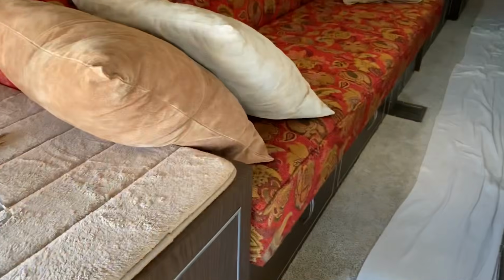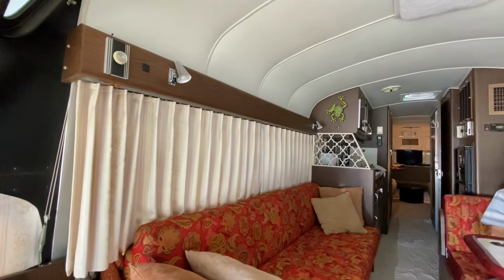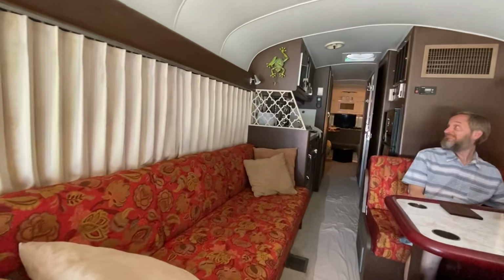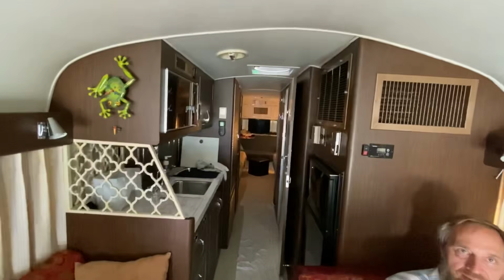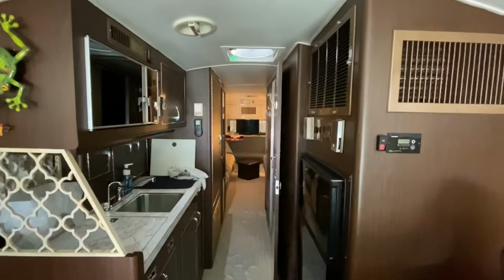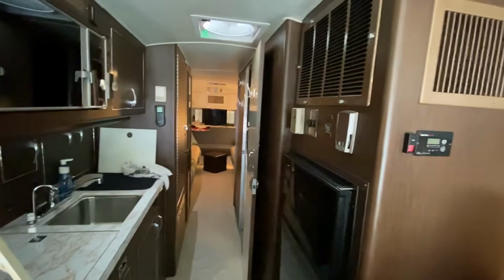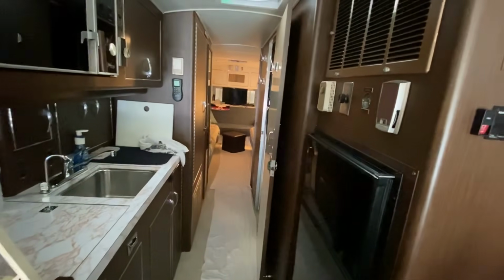All right, so here we go. We've got a wide angle here. Custom Coach is so amazing. Nobody did it better, that's for sure. It's like a time portal back into the 1970s. It was a time capsule. Well, when we had the shag rug, it was definitely a time capsule of the 70s.